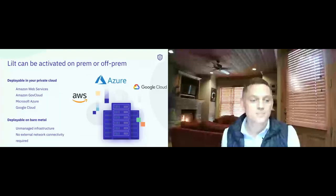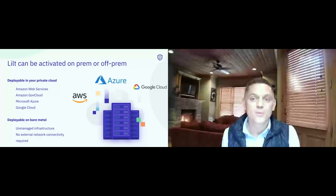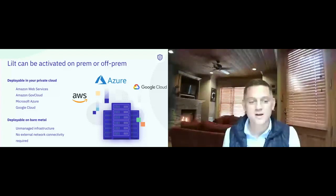And I mentioned it a little early on. It might seem obvious, we have a cloud solution, but we also have an on-prem solution. We can deploy to AWS, Azure, Google, as well as just bare metal. And customers that are really focused on security appreciate this outlook. We can turn this on.